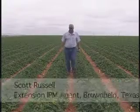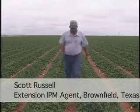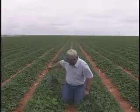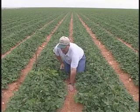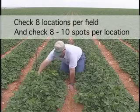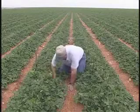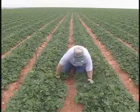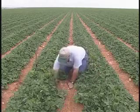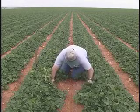When scouting for foliage feeding pests, it's important to remember to randomly locate 8 locations in a field that would be 120 acres. In each location, gently fold the plants over and try to shake out any pests that may be in this area. Fold back the plants and count what pest species may drop into this area.